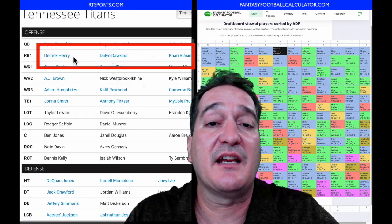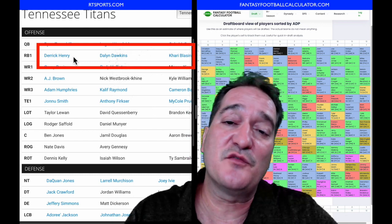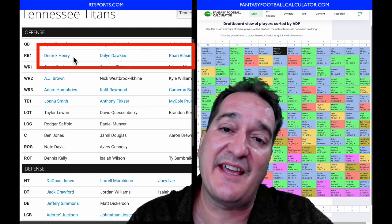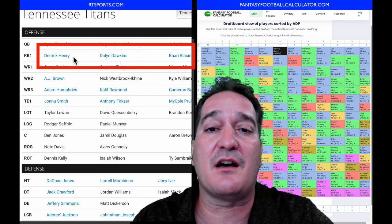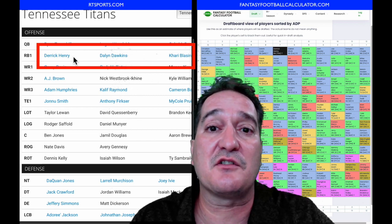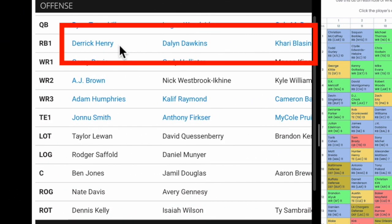Okay, here we are checking out the workhorse running back for the Tennessee Titans. And he led the league in rushing last year. On the last game of the season, he beat out Nick Chubb by just a few yards by having over 200 yards rushing in his last game last year, and it's Derrick Henry. I wouldn't be too worried about his backups. I have no idea who these guys are.